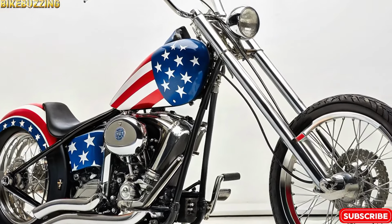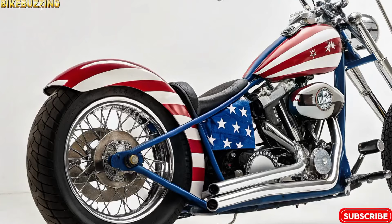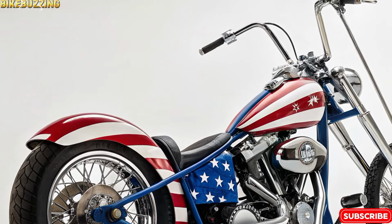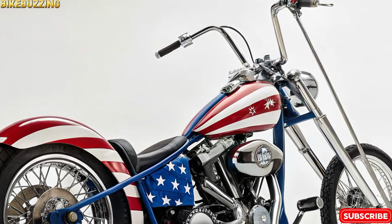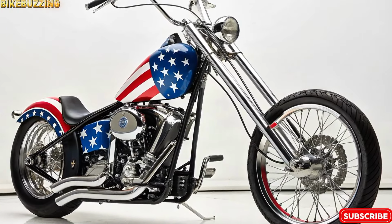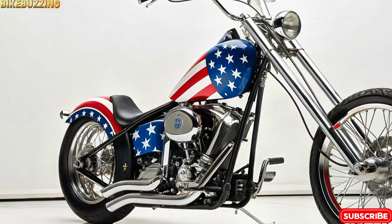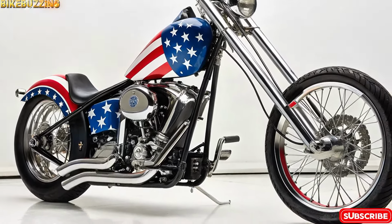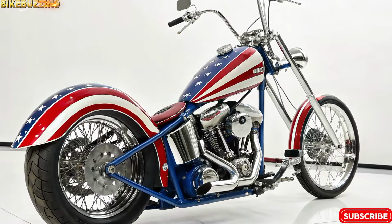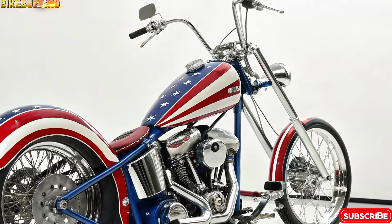Sound and exhaust system. No Harley-Davidson is complete without its signature exhaust note. The 2026 Captain America Chopper features a custom-tuned dual exhaust system that delivers a deep, throaty rumble, reminiscent of the original chopper's sound. Harley-Davidson has also introduced an adjustable exhaust mode, allowing riders to switch between a loud, aggressive sound profile or a quieter mode for urban riding. This new feature ensures that riders can enjoy the signature Harley roar without breaking local noise regulations.